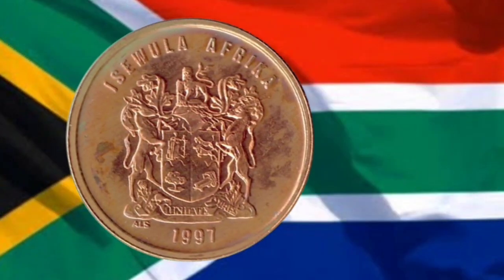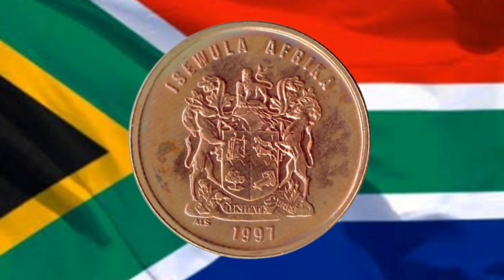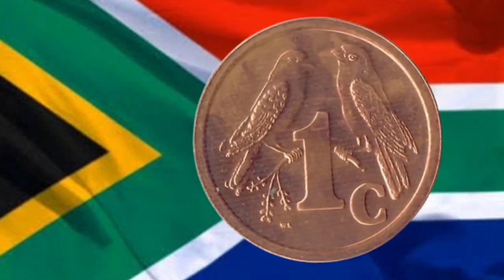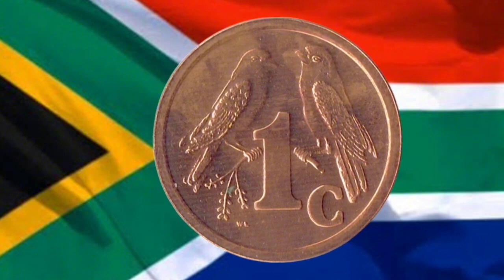Next, the 1997 South Africa 1-cent coin. Though small in size, this coin carries a deep story, from its origins to its surprising value among collectors around the world. The 1-cent coin from South Africa, minted in 1997, is part of the third decimal coin series of the country.